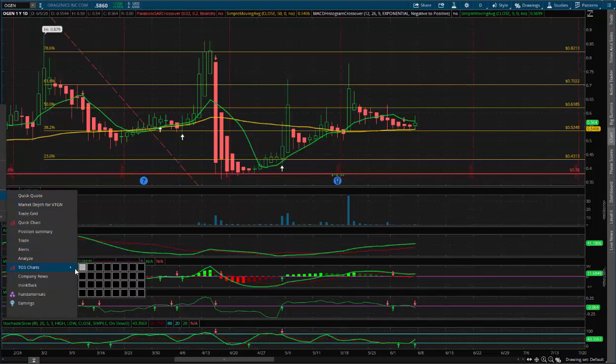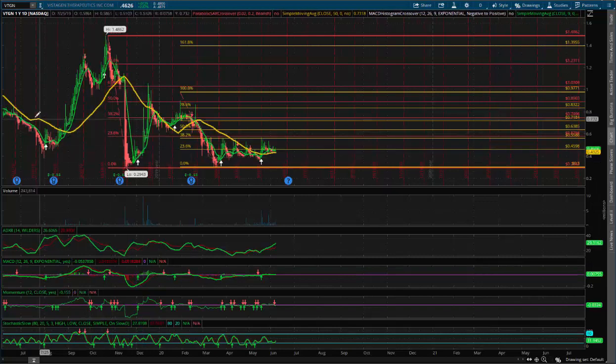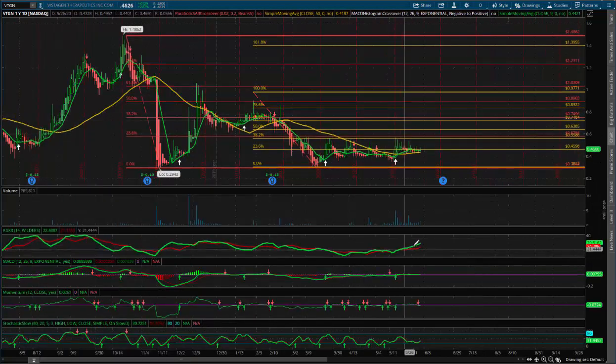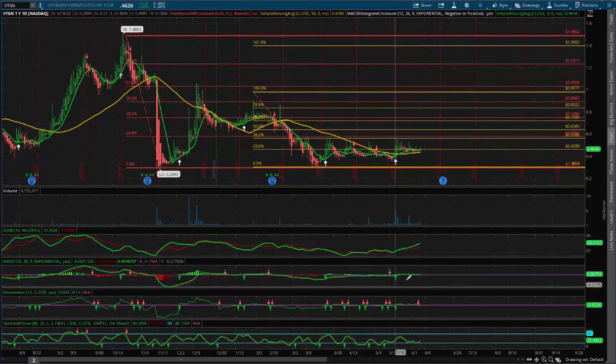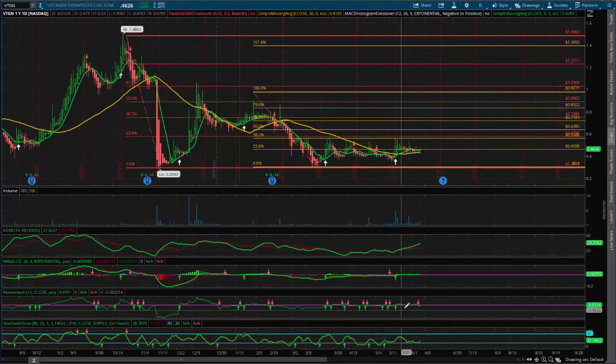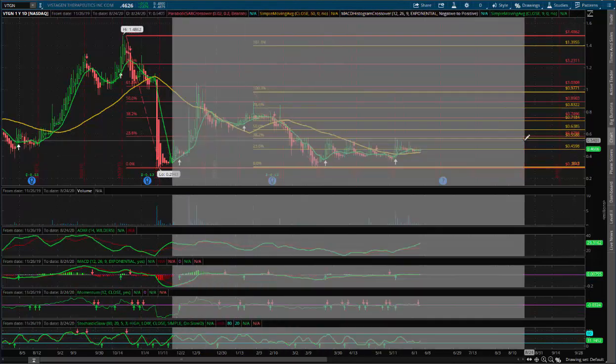VTGN. Alright, so we're on the daily chart right now on VTGN. You can see a nice solid. We've crossed over 25, which means we are gaining momentum. Everything is super low on the rest of them, which means we have plenty of room to run.